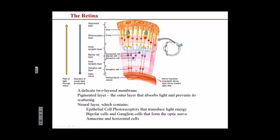Now, the other thing that these photoreceptors do: if I had a light and I shined it in one eye, it would cause the pupil of the other eye to constrict. Those are the photoreceptors. Those are the ones that cross over the chiasm. In addition to producing this unconscious vision.